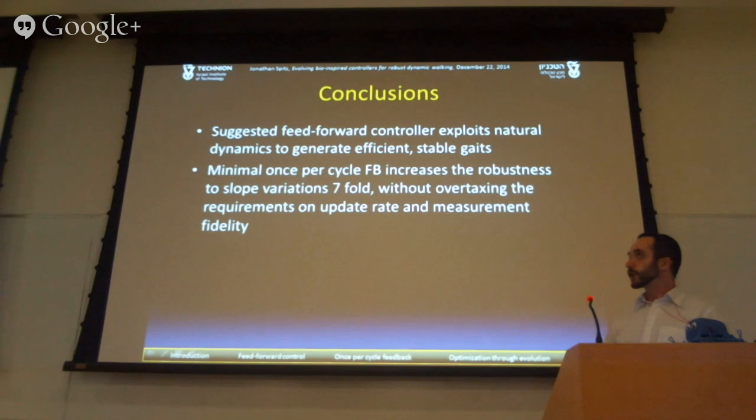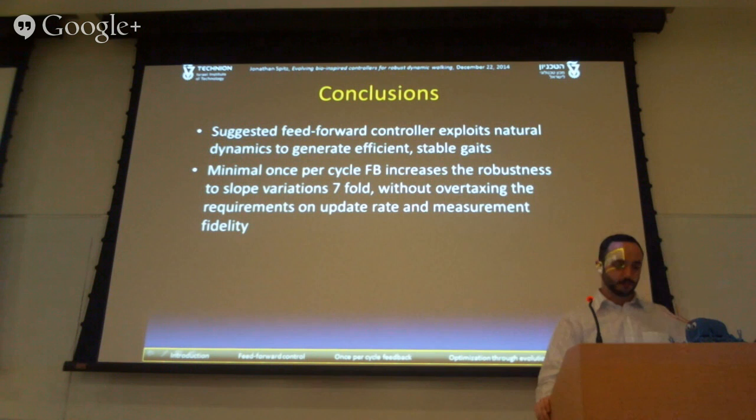To conclude, the suggested feed-forward controller exploits natural dynamics to generate efficient and stable gaits. This is what we set out to do. And also the minimal once-per-cycle feedback increases the robustness to slope variations 7 times, without overtaxing the requirements of update rate and measure fidelity. So this means that we don't need some incredible sensors in order to measure the state of the robot or the slope of the terrain, which was pretty much what we wanted to do.